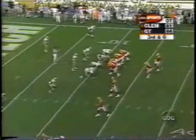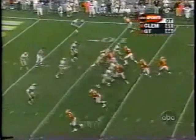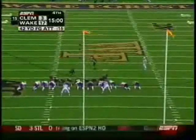Had the wind in his hands and dropped it. 6. Dantzler keeps it. Dantzler, touchdown! Clemson wins! The holder.